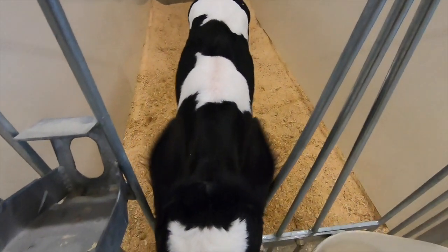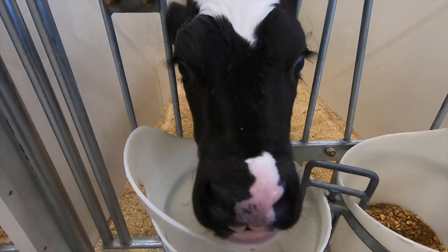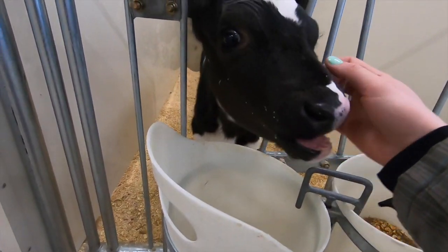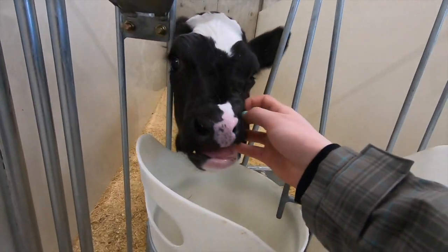Today, and she looks a lot better, so we caught the bloat in time, which is good. So she looks a lot better. Hey, you feel better? That's good.